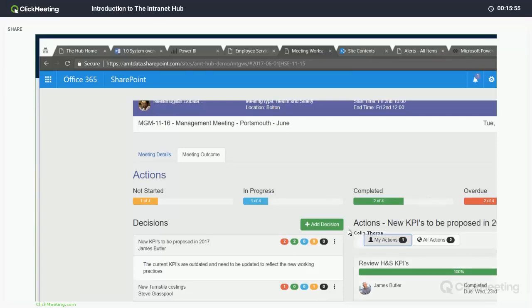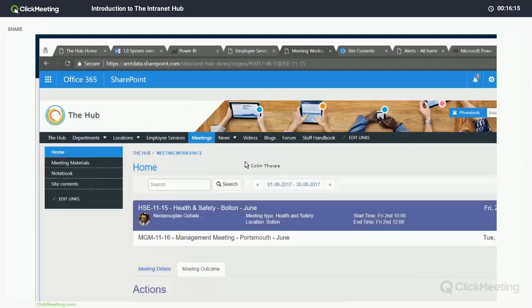Now the nice thing about this is it's being recorded in SharePoint tasks, and those can be synchronized with your Outlook. So if there's a regular meeting you're attending all the time, you can synchronize your Outlook tasks and notify that you've completed that meeting. So the idea is that you have your nice history of your meetings.